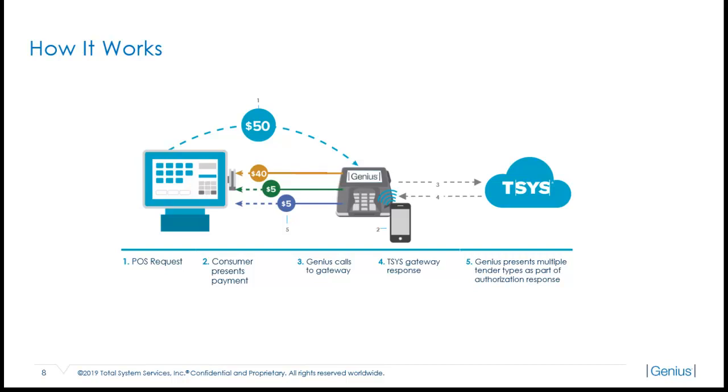Genius eliminates that complexity because with Genius, all payment data is encrypted on the device and sent straight to the TSYS gateway, bypassing the point of sale software. This keeps the point of sale out of PA DSS scope and reduces PCI scope for the merchant.